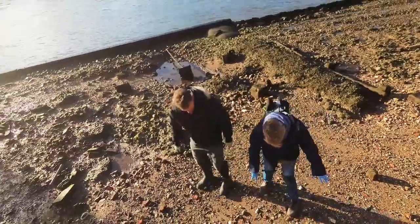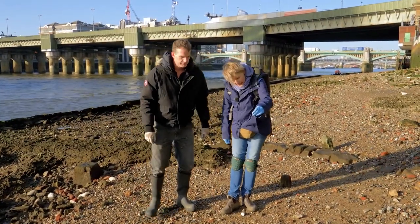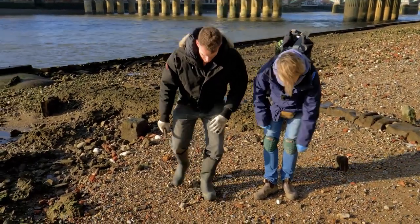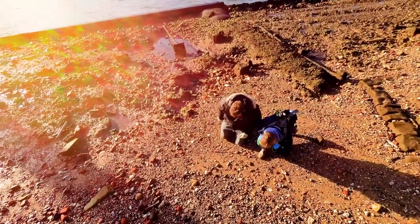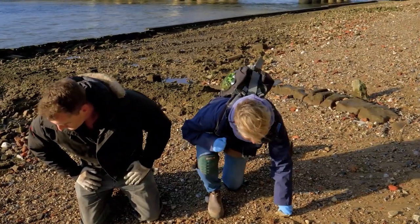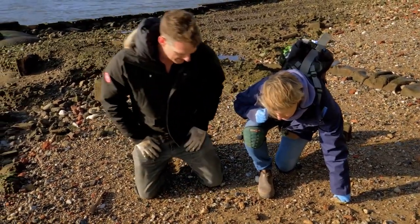So this is a pretty good place to search here. Okay. So you can see there's stones, and they end, and then it becomes sand. So this is a place where you might find something. I can see a little bit of 20th century glass around, which we're not super excited by.